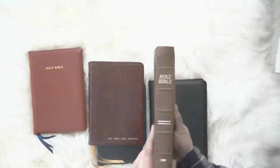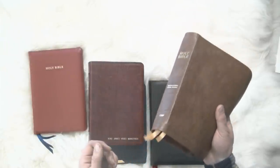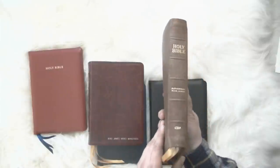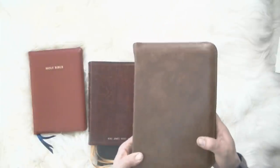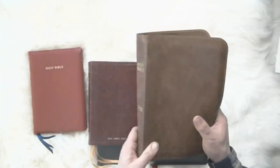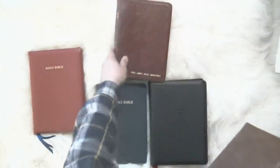I'm not paid to say this. I don't even know anybody there, but I've been buying from Local Church Bible Publishers, recommended them for a while, and then Church Bible Publishers kind of split off from Local Church Bible Publishers. And these guys make a very quality Bible, and you aren't going to spend hundreds of dollars to buy one. They're a lot more affordable than these three options down here. These three options are very expensive.